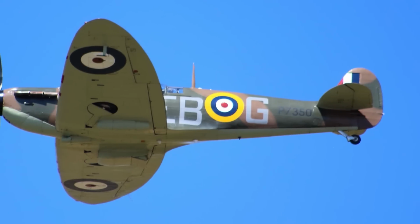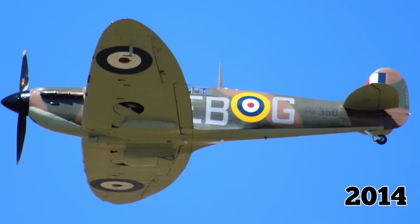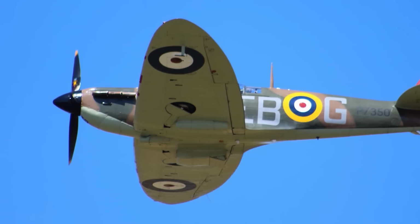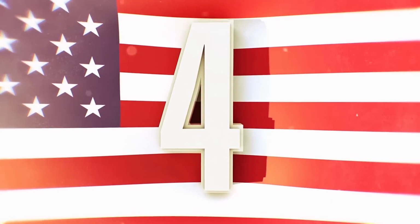It was no easy undertaking, but in 2014, the plane that spent decades buried along a French beach took to the skies. 4. F4U Corsair.